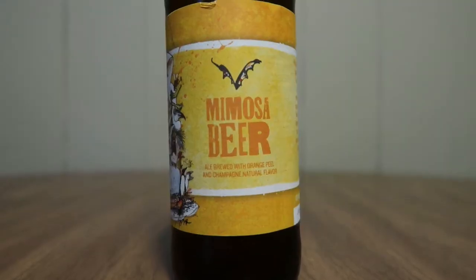Using coffee as their own palate cleanser, ladies and gentlemen. That works. The last beer we're going to be trying today from the good people at Flying Dog from their brunch pack is the Mimosa beer.